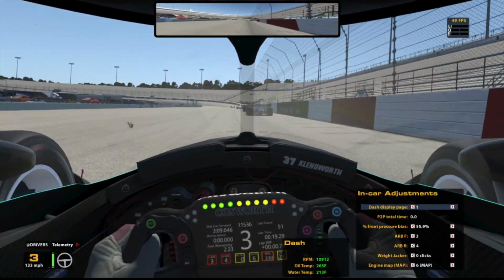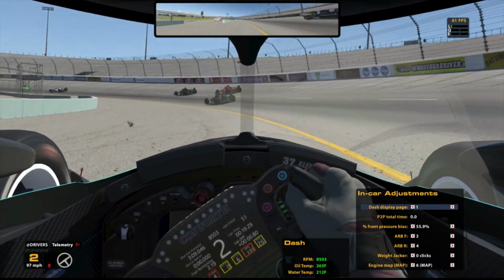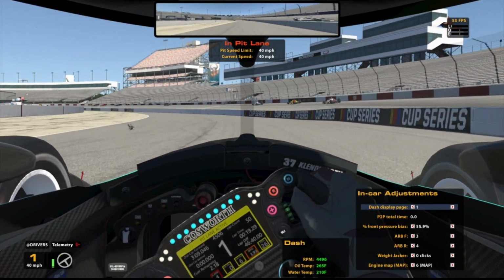Pitting in on old tires is going to be difficult. I always recommend that you exit the track in turn 3 and aim for pit road by staying below the yellow line. Pit road speed is 40, so back it down and bring it to your crew.